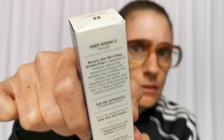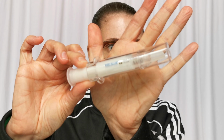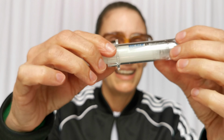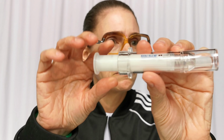Let's open it and see what it looks like. Both ends of the box are sealed. That's cool. It's clear plastic and it looks a little bit like a syringe without the needle. Pretty cool. I like it.